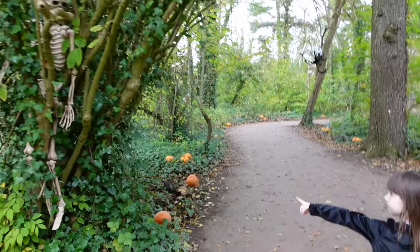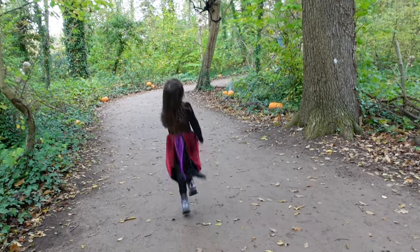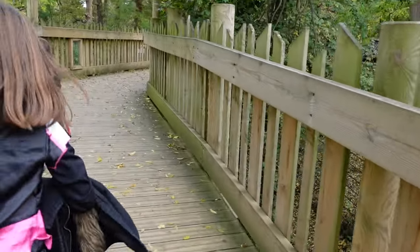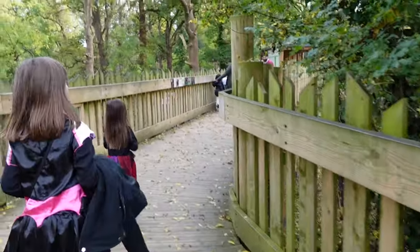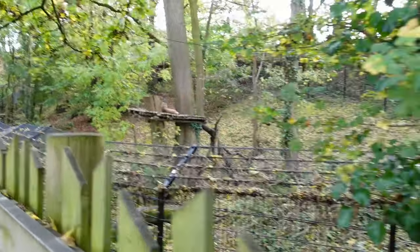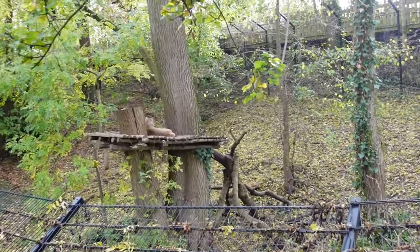Yeah, well, you've noticed him now. Look at the spider you found. You're going to manage to see the lynx over there on his little platform. Oh, what have I started? There he is. Wow. He's never done a walkthrough yet.